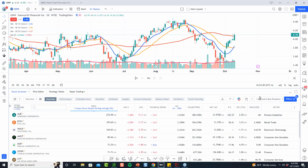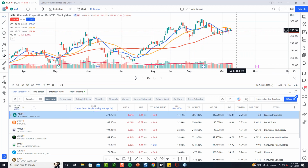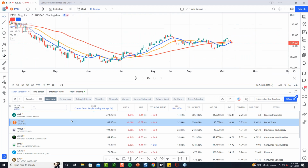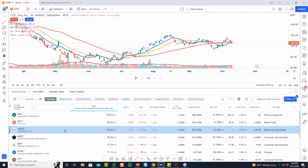There's 16 aggressive bearish breakout patterns. So these are going to be the opposite, where we see us coming up above the 50. These are going to be coming down off the 50. Now we're below the 50. Etsy. I got a lot of analysis on lots of stocks.